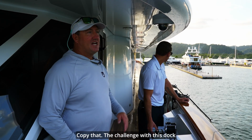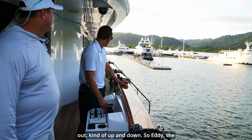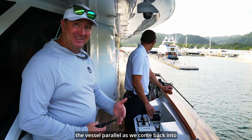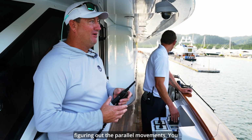Copy that. The challenge with this dock is it's surging. So if you take a picture of the dock, it's moving in and out, kind of up and down. So the tough job is zoning all that out. And he's simply just got to focus on keeping the vessel parallel as we come back into position. Not getting too much closer, not getting too further away, just figuring out the parallel movements.